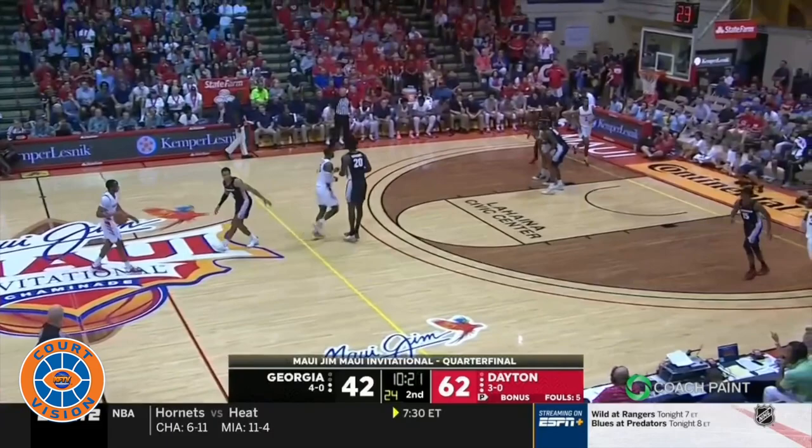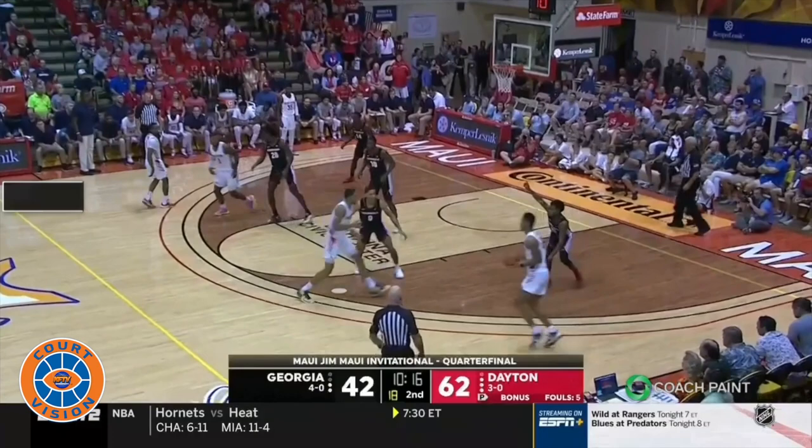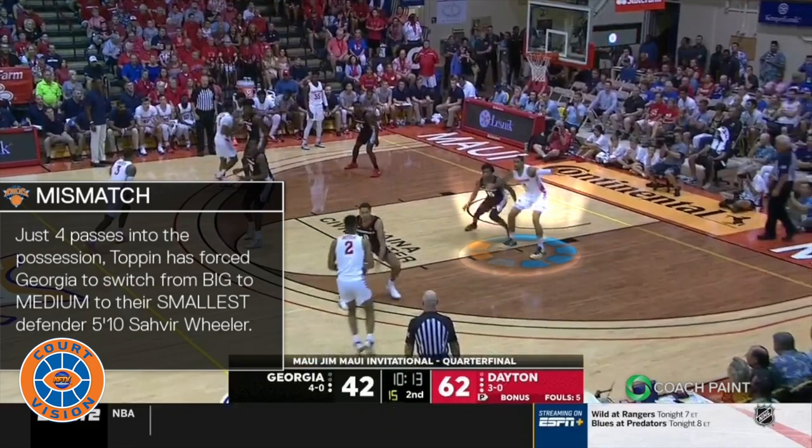But what I really want you to notice here against Georgia is Georgia decides they want to switch everything, which is fine with Dayton, because here now Toppin can get a very easy entry pass to the top of the key and then quickly turn and then have basically a dribble handoff. He didn't dribble, it wasn't a handoff, but now you've got two-man action on the right side. This is NBA action.